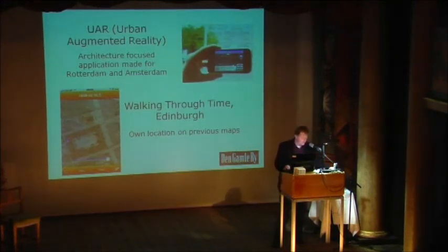All these applications have inspired us here in Den Gamle By, and we're looking at them when we are planning the further work we want to do in apps, because the present form of Aarhus Street Museum is not the final form.